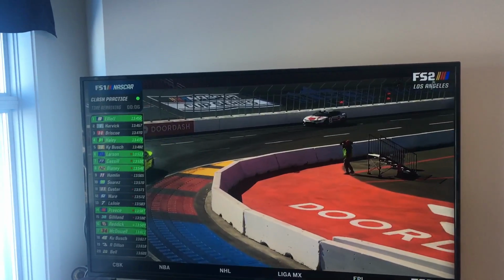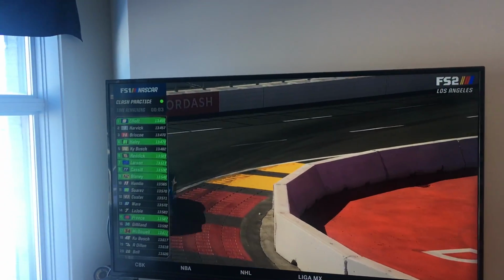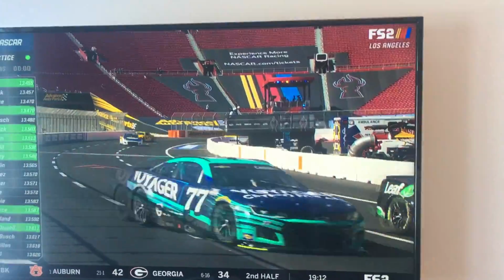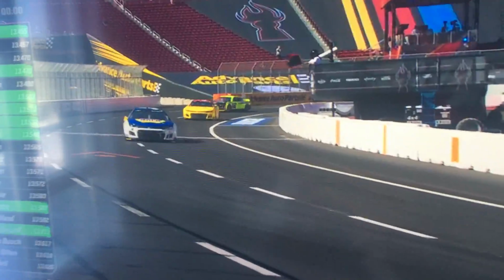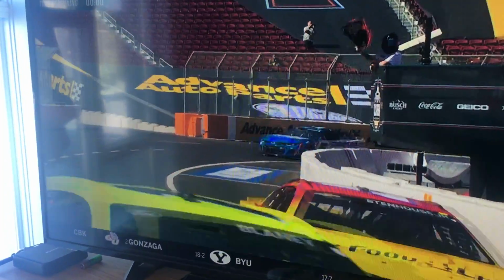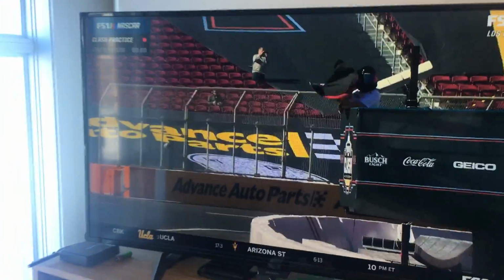No room on the outside to put a flag stand, so they have a scissor lift at start-finish. But it's to the driver's left, not to the driver's right. Of course, there are caution lights, wheel and caution lights all the way around the track. And there's the red and black flags to end this final practice. That looks so cool.